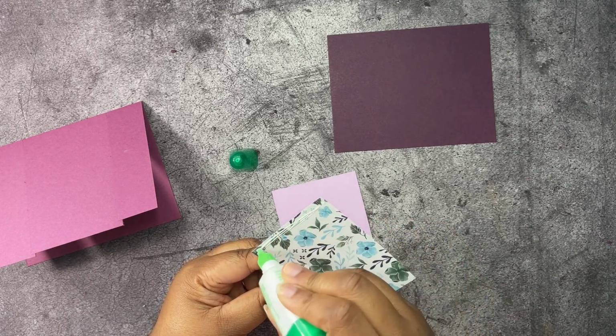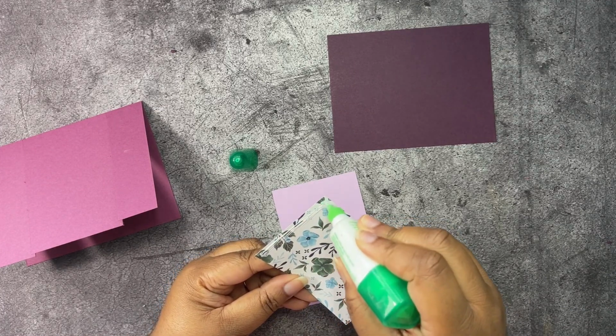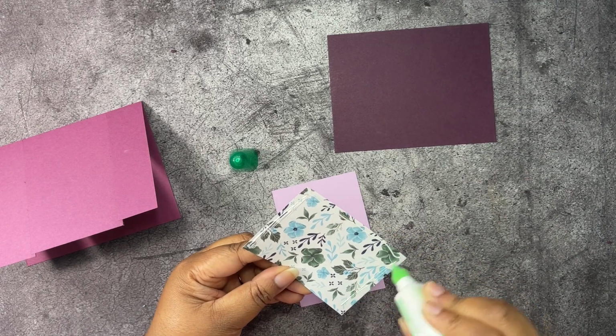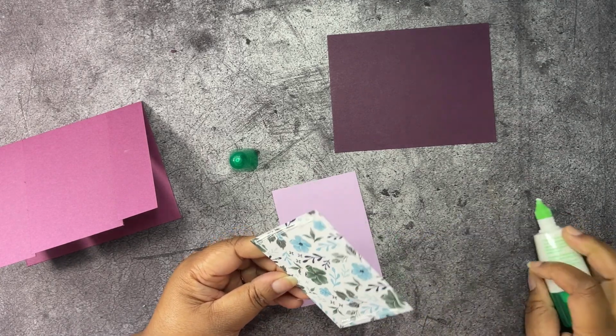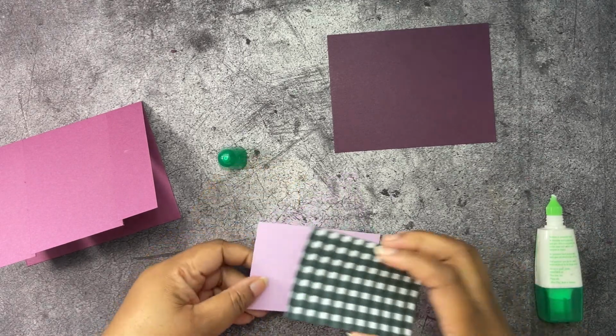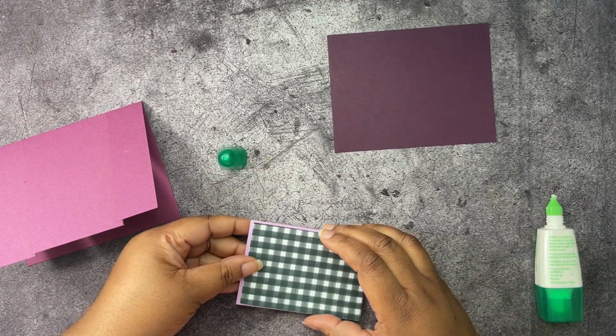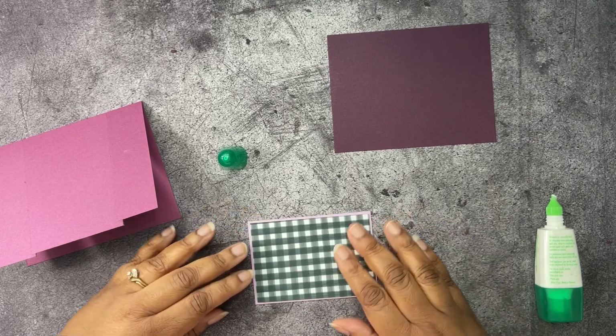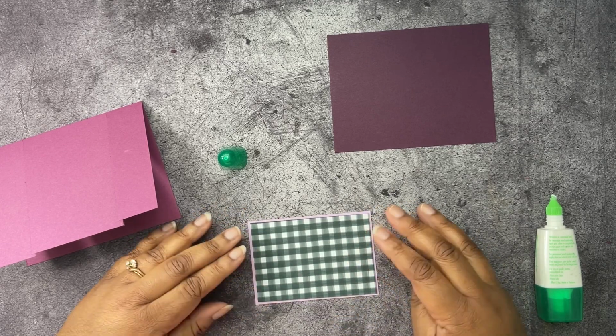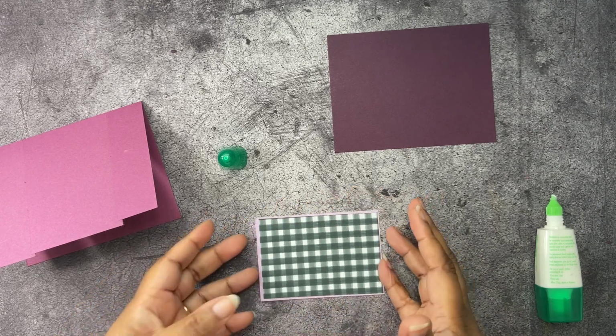This is called a spanner card, I think Lisa calls it. I've seen them called a bridge card, but it's whatever. It's a fun fold. I'm trying to do more interesting, put-together cards instead of just decorating the card front. I want to do more fun folds.